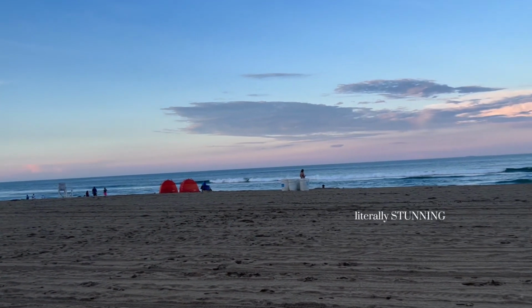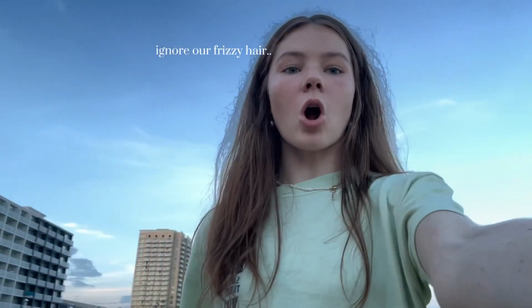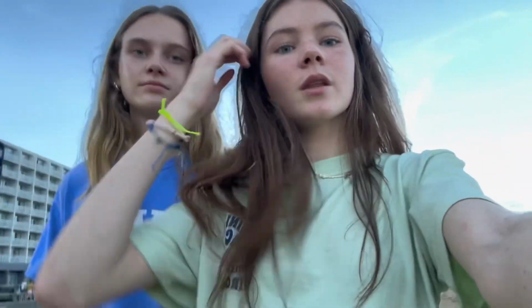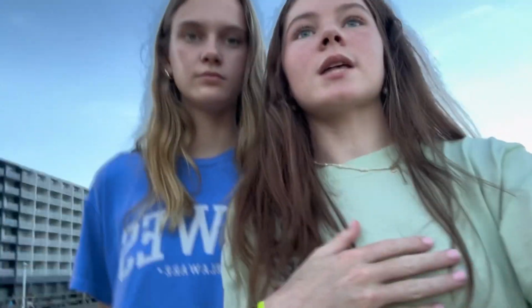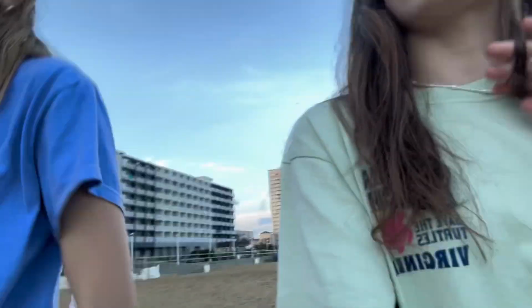Literally stunning. The water is blue. The sky is pink. We were on our trolley and Eliza was like, do you guys want to go swimming when we get back? And I was like, maybe it'd be more fun if we had a boogie board. And literally right as I said that, we were passing Sensations, which is a surf shop. So Charlie had to cross the street. I may insert a video. Got off the trolley, ran across the street, came back with a boogie board. And now we're gonna go swimming.